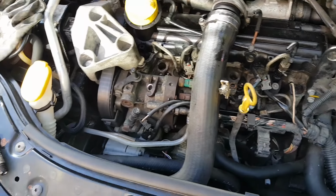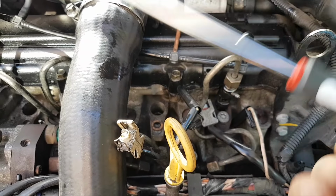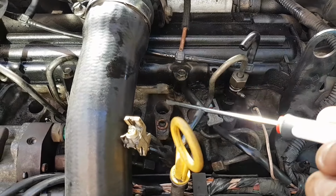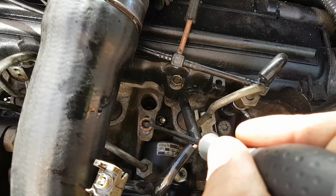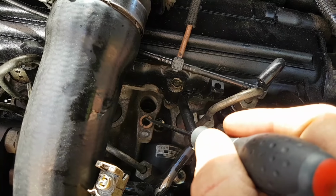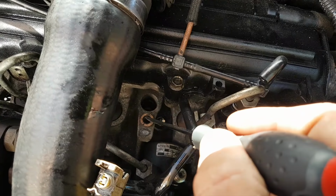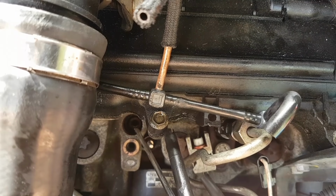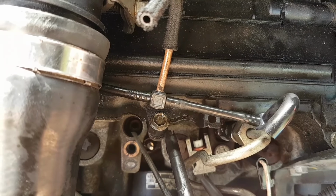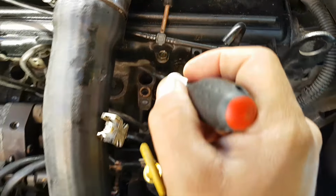Now, when I remove injector 2, I don't know if that's going to influence anything, but I wanted to look at something here. So this is the washer that came with the injector. Just as I pulled it up, it just came out and landed here on the side. But look what's down there again. There's another washer in there. So there are 2 washers in here for some reason. I don't know why they have 2 washers in there.